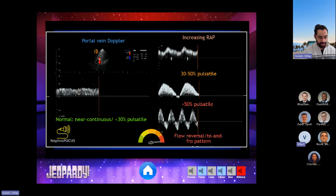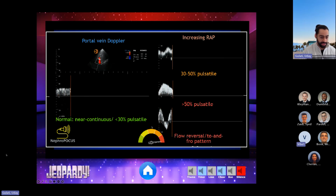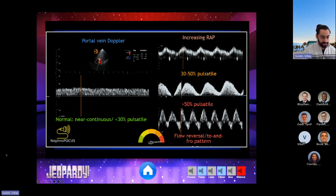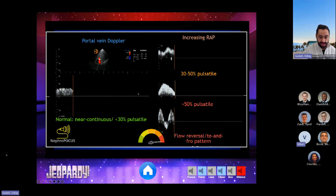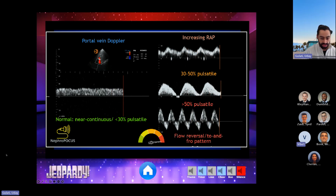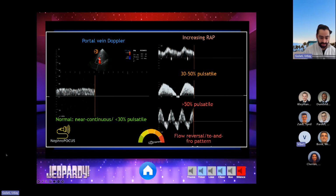So once again, kind of showing what it looks like in real life. So normally it should look like this. Not seeing any pulsatility on the left, and then as the severity of your right atrial pressures increases, you can see it increase on the spectrum.